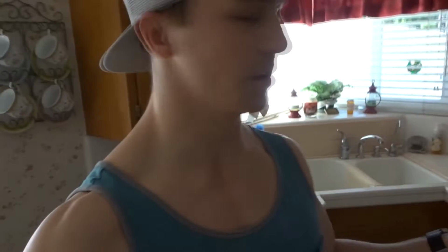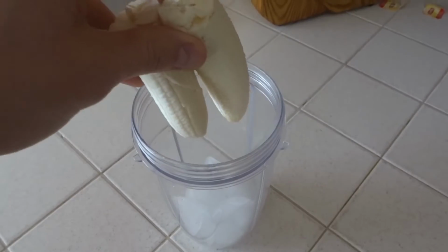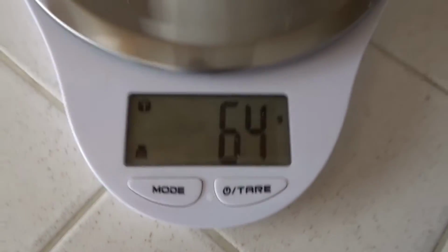I'm going to show you guys what I have for my first meal of the day. I have been preferring to have protein shakes in the morning instead of having a big meal because that's always hard for me to eat. First thing, half a cup of ice, 1 banana, 2 servings of peanut butter. So the magic number we're looking for on the scale is 64 grams, and we got 64 grams in there.